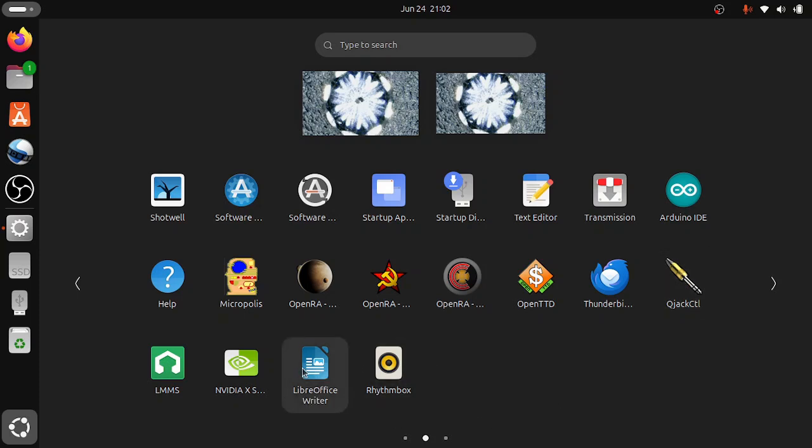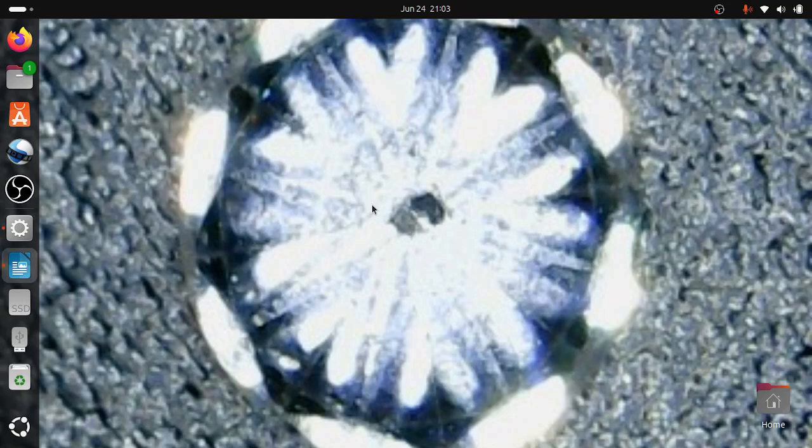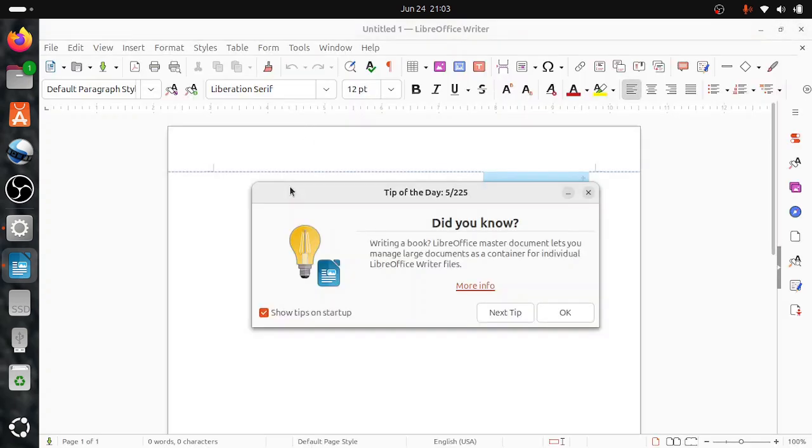Rhythmbox plays music. LibreOffice, that's like a word writer. I'll open that up and show you. There you go. Community, that's free software. It's compatible with other office softwares on the market. And there we go. There you go, tips. Look at that, writing a book. LibreOffice master document lets you manage large documents as a container for individual LibreOffice writer files. Okay, that'll do.